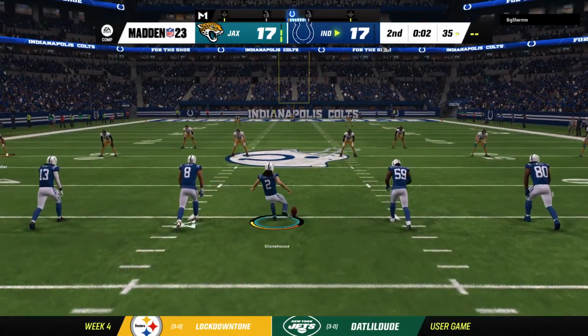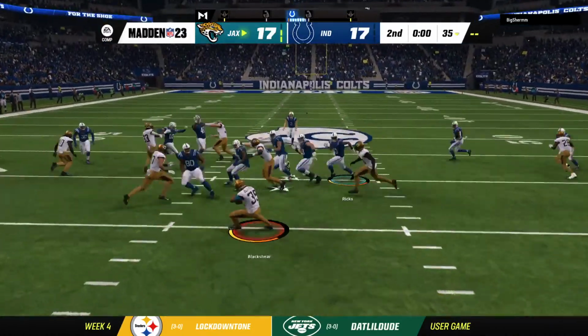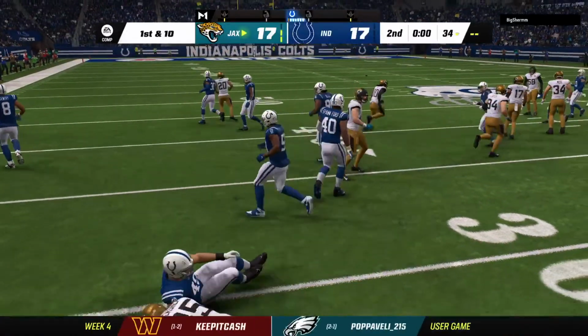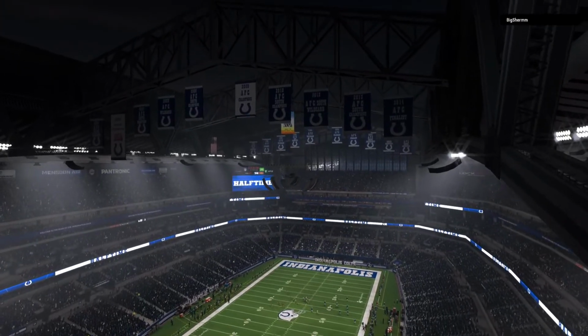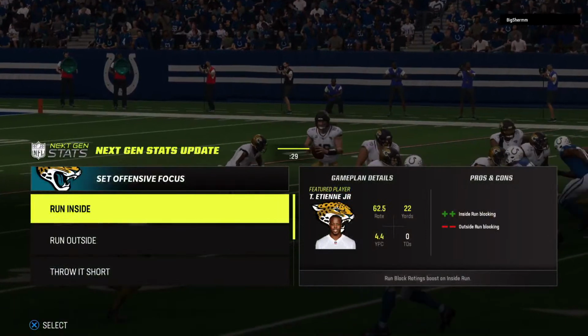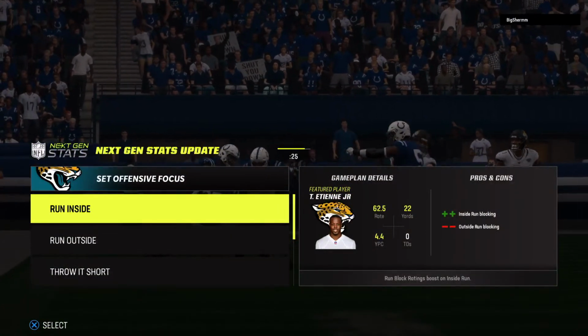17-17 the score. All even to this point as the kick's away. Fields the squib kick right around the 30. So thanks to the late field goal, we are all tied up heading to intermission as we send you down to Orlando where Jonathan Coachman has our EA Sports halftime report. Coach.